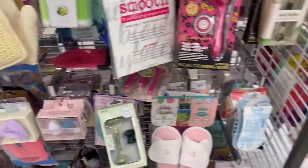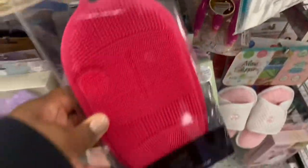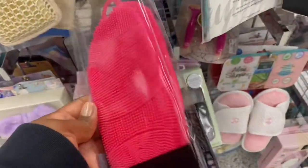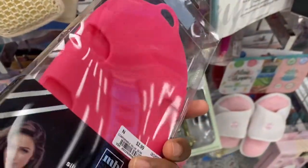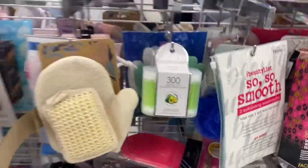Stocked up in this section. They usually never really have anything over here. Well, I'm guessing because of the holidays. But I've seen a girl use this on YouTube. When I said I wanted to try it, she was using this in her shower routine. And it's only $2.99 rolls. I looked at it on Amazon. It was $9.99.